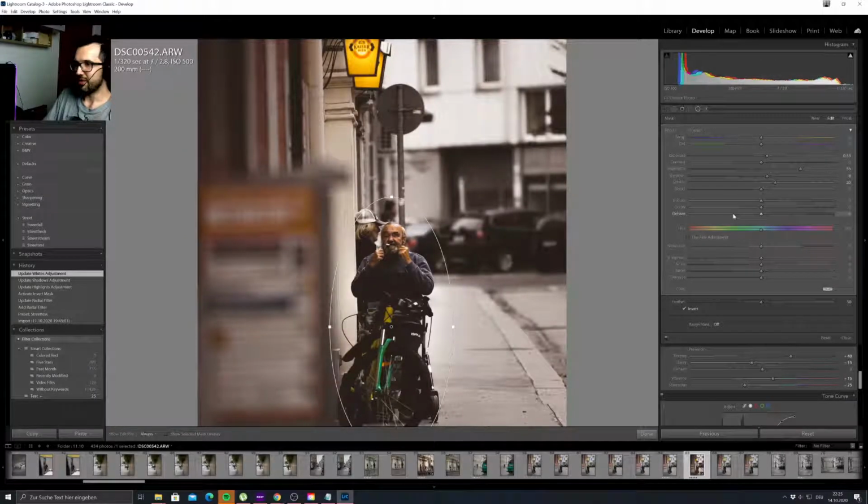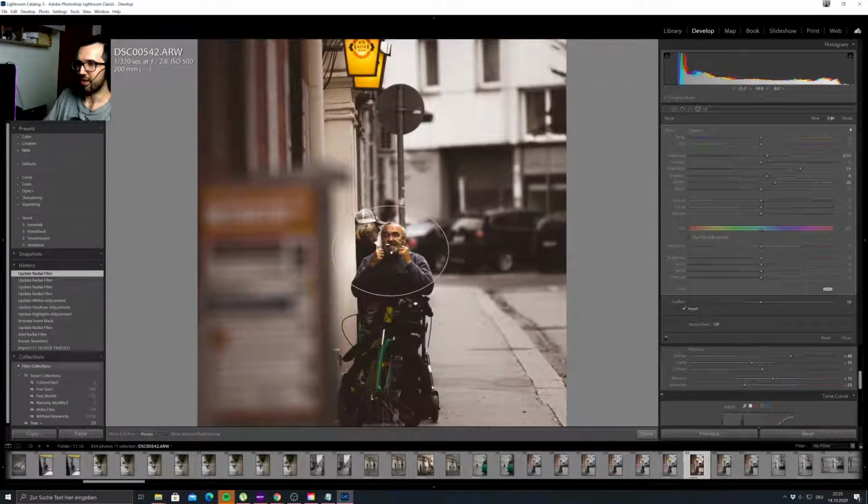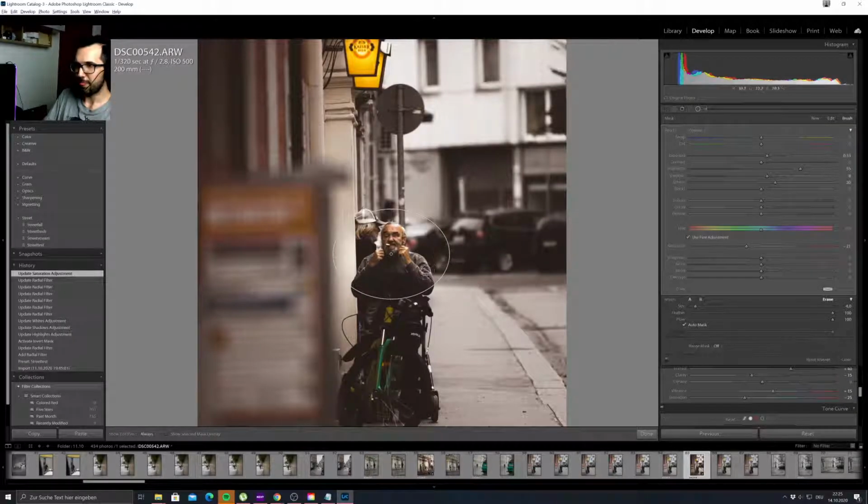So what I'm gonna do, I only wanna have this on the face, not on the bike. Let's try it that way. And what I'm gonna do is, yeah, this will work. So I'm painting out everything else except his skin.